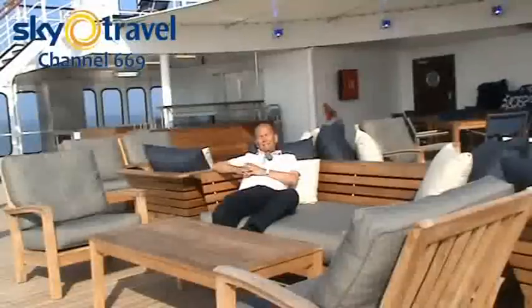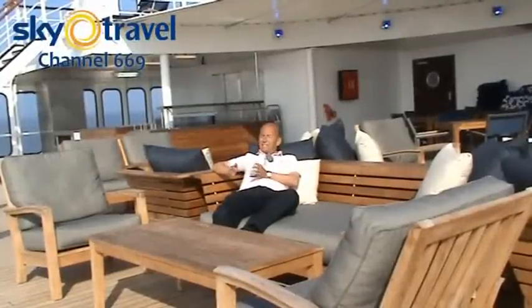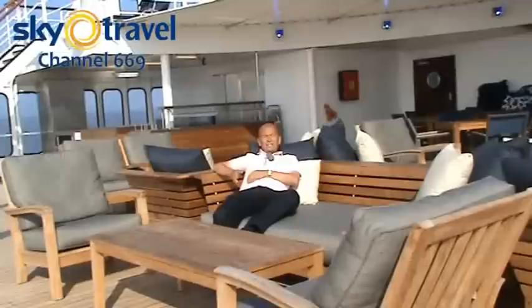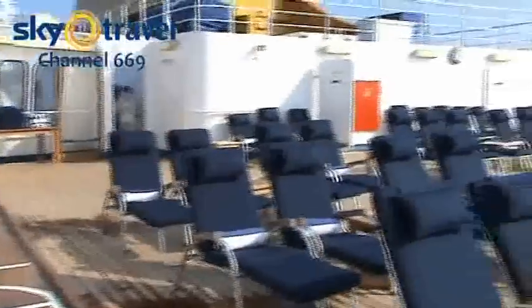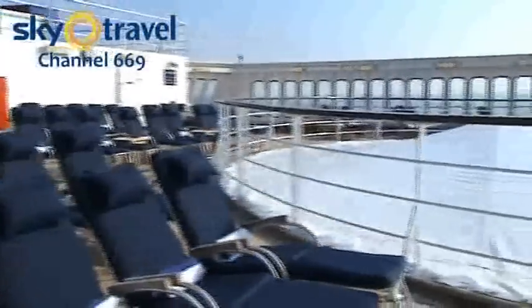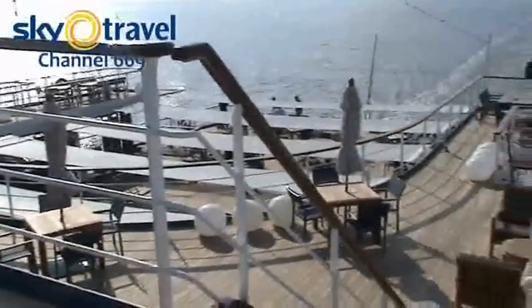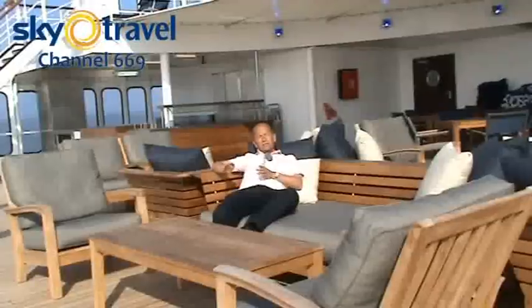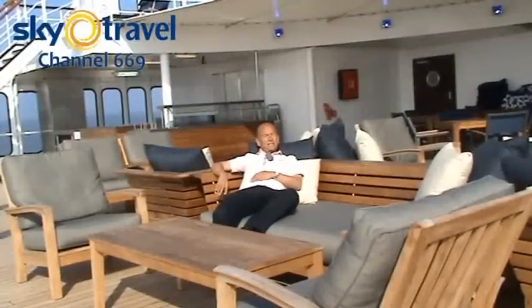Now, some people have been saying that there's not much deck space on here. Well, they're wrong, because actually there is. There's a lot. As well as this deck here, the Sundowner deck, there's another one up there, and then there's a veranda deck down there. You've also got two decks running the length of the ship on the outside, the promenade decks and the boat deck. And there's plenty of space on there too. Some of it's in nooks and crannies, which is great if you want to just hide away. But yeah, there's loads of space on here.